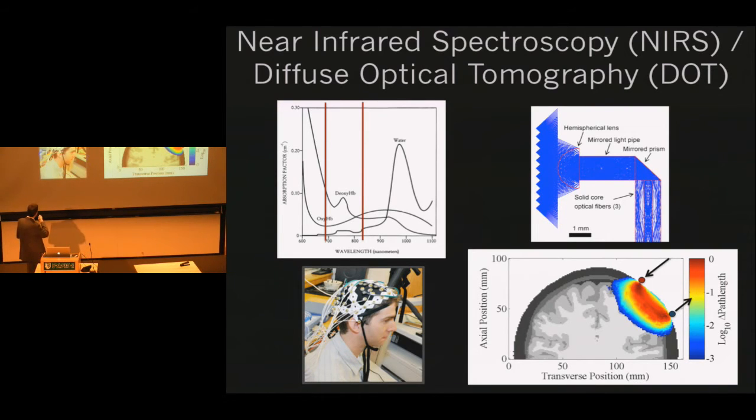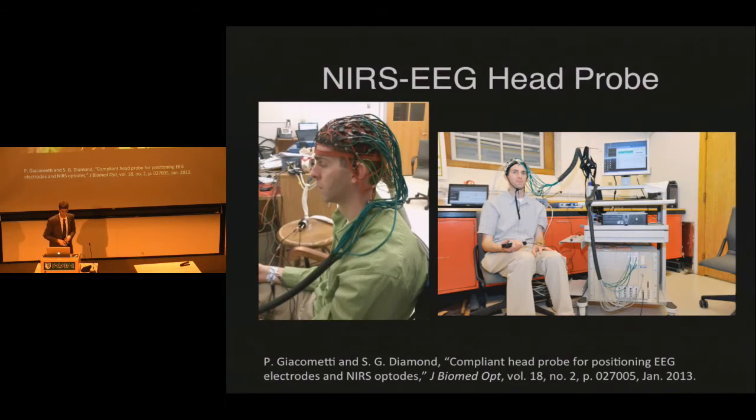So here I am wearing a cap populated with these optodes, shining light in various locations on my head and measuring back the changes in the amount of light. And we use that to then infer the oxygenation in the brain. So here's the instrument. All the laser sources and photon counters are here in the machine, the computer and display, and off we go. Now this head probe that we've built in the lab has these locations for the optodes, but it also has positions for electrodes. So we can also measure with the EEG.